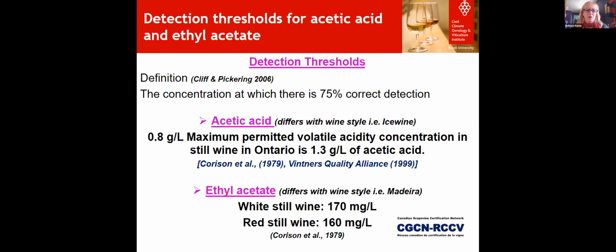I know we've got permitted levels of acetic acid in Ontario wines under VQA, but I suspect that 1.3 is probably more to do with the ice wine side. The threshold level for noticing it, I should say, is 0.8. And of course, ethyl acetate was still lower than desired limits. But the problem with ethyl acetate is people can smell it early on. So the less we have, the better.